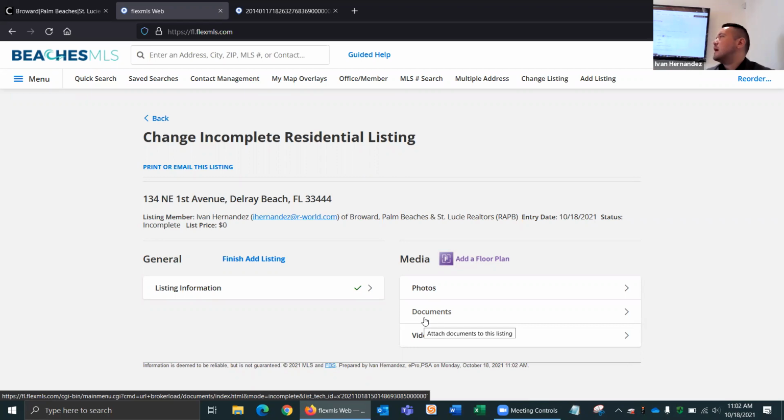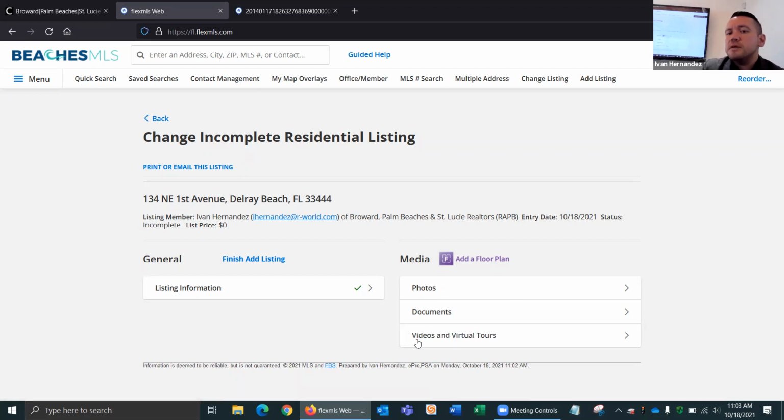But stuff that you would add would be like seller's disclosures if you wanted to. You could add maybe the floor plans to the home if the property owner already had them. Maybe a homeowners association application. You can upload all of those, and that just makes it easier for the other parties to have whatever it is that you need.